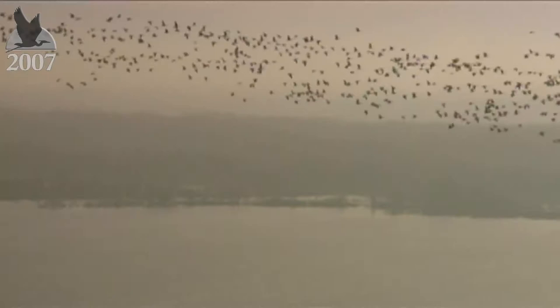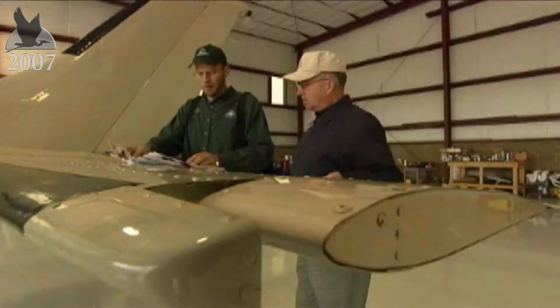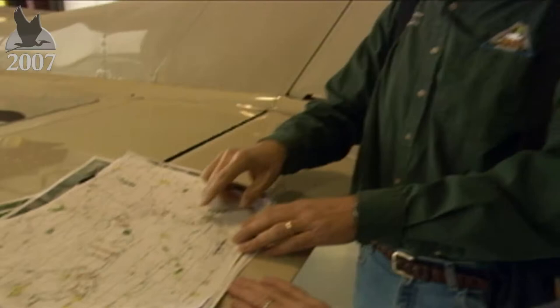Fall waterfowl migration is one of Missouri's most spectacular natural events. Conservation Department biologist Andy Radke and pilot Chet Hartley get the privilege of seeing this phenomenon from a unique aerial perspective during the Conservation Department's annual waterfowl survey.